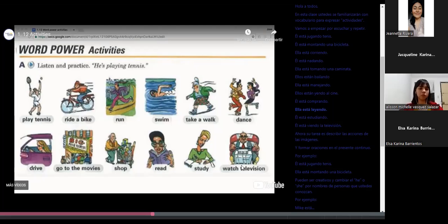Eso lo van a volver a ver más adelante, ¿verdad? Ya el detalle de las reglas de ortografía sería después. Pero ya llevan un avance y eso es bueno siempre. Por eso me gusta que pregunten y que compartan, porque ya se lleva una idea de por qué se escriben así los cambios.